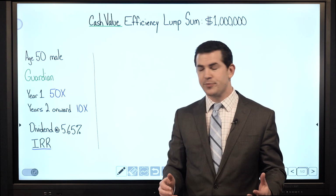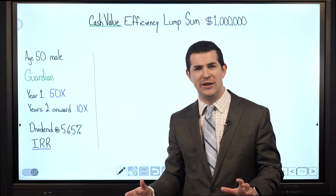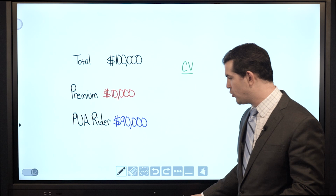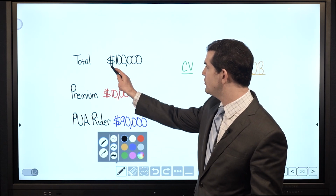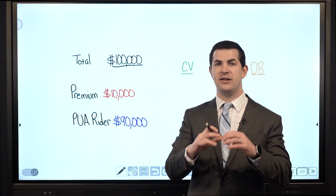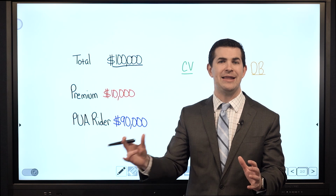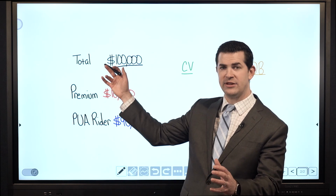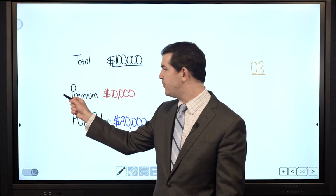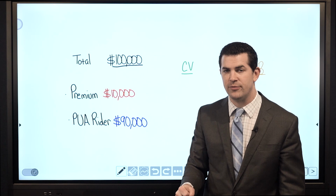So typically, when it comes to policy design, if you're saying, hey, what does it mean to 50x the base premium in PUA payments? When we design a policy, say you're going to pay in $100,000 per year total. You're interested in a whole life insurance policy primarily for the cash value. If you're going to pay any dollar amount into the policy, assume $100,000 in this example, your money can go toward one of two areas: the premium or the PUA, which stands for Paid Up Additions Rider.